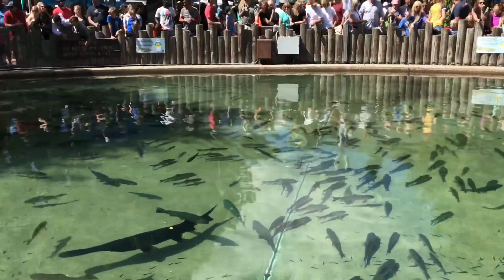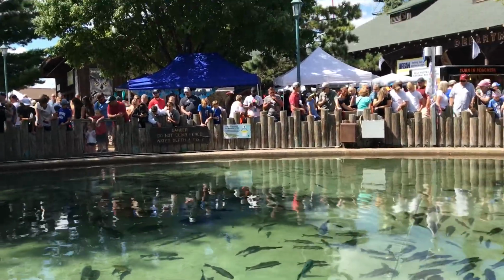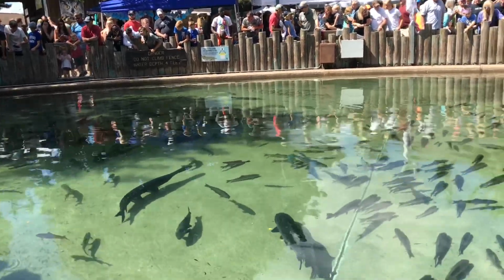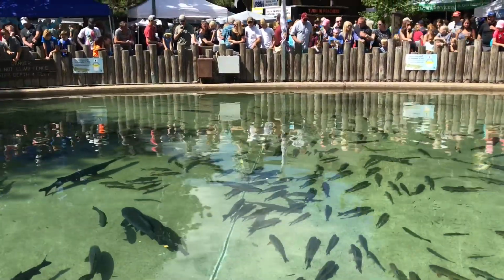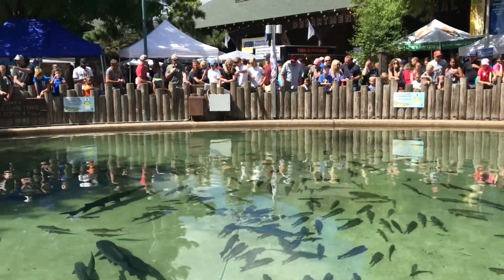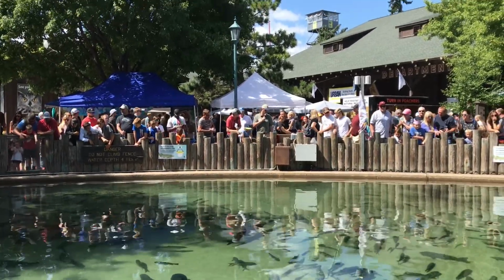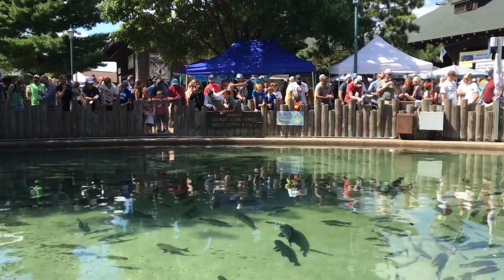It's a lake sturgeon. Do you know how you tell the age of a fish? Rings. Rings, very good. The fish's scales grow kind of like a tree does. It develops rings. If you look under a microscope, you can get a good estimate of the age on those.